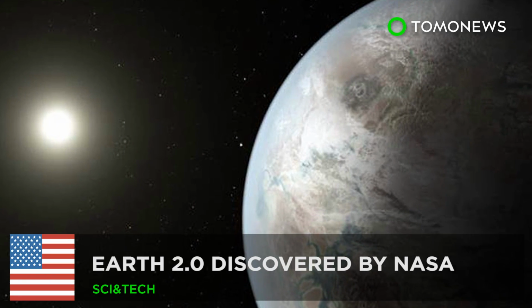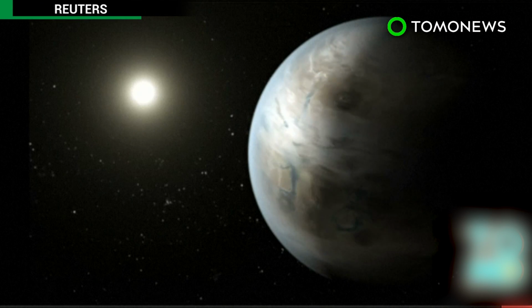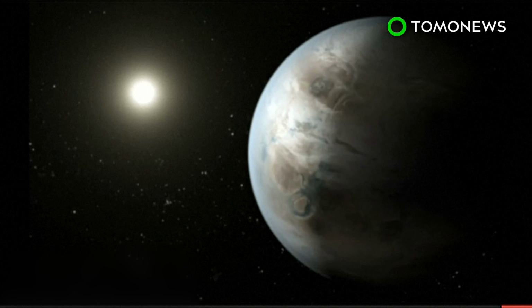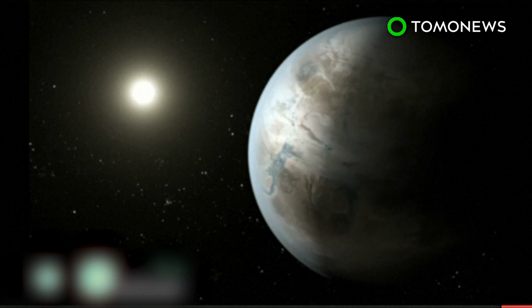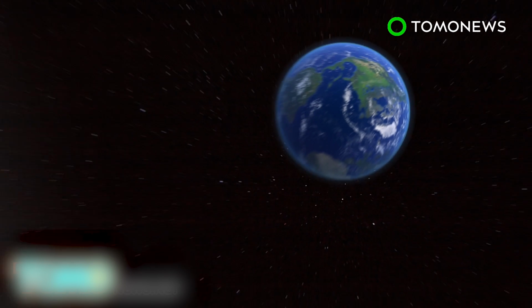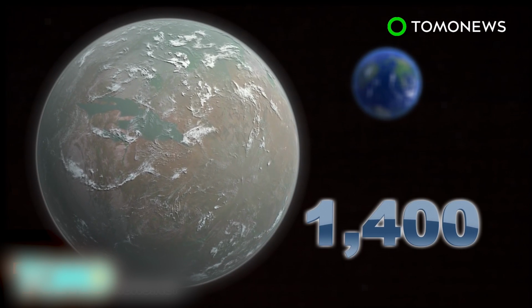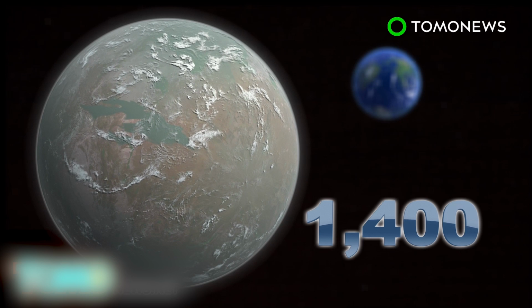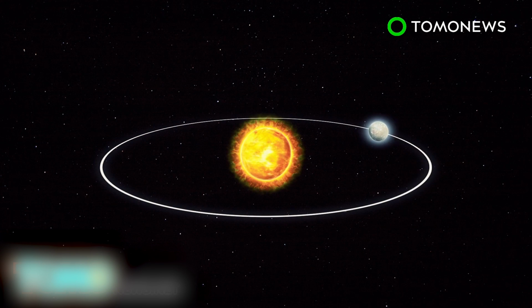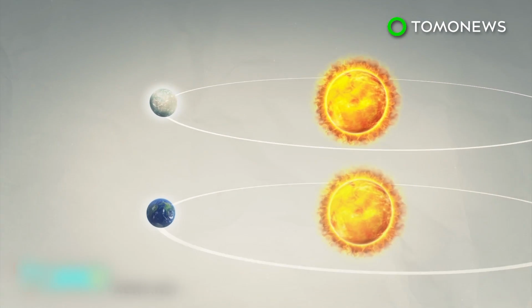Earth 2.0 discovered by NASA. NASA has announced the discovery of Kepler 452b, the most Earth-like planet that's ever been found. The planet is being named Earth 2.0. Kepler 452b, a planet located 1,400 light-years away from Earth, has been announced as the most Earth-like planet ever found by NASA. The exoplanet orbits around a G-star similar to our Sun in a 385-day year in the constellation Cygnus.